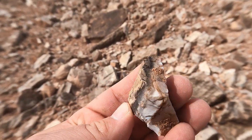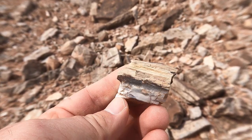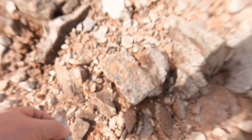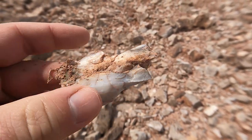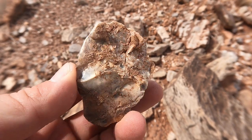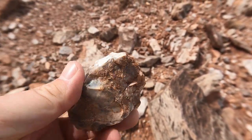Another piece of the wood. Looks a lot like the stuff we found at the other place. Makes sense. I think I see a piece right here. Yep, another piece. See if we can find any really good ones, big pieces. There we go. Here's my first nice piece. It is fractured. We'll want to try and keep that together. It's cool though.